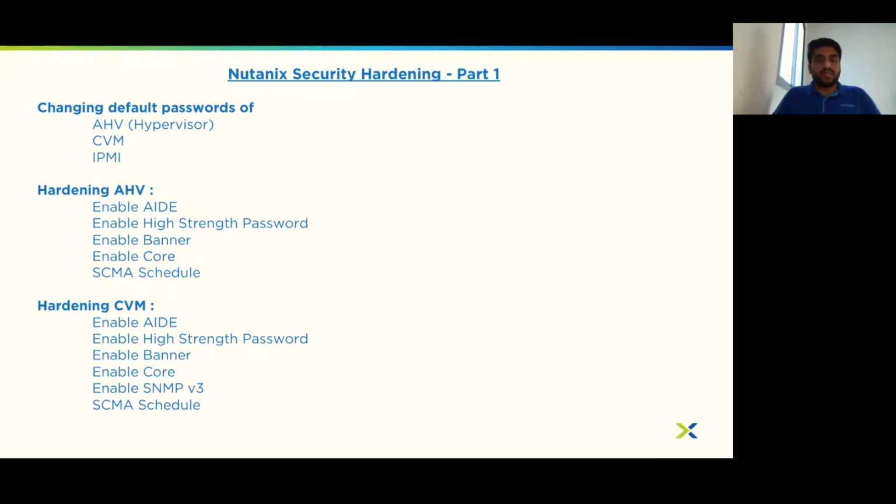hardening AHV and hardening CVM. Whenever you build a new system from scratch, mostly it will be configured with default credentials, which will be available in the public domain. So it is highly recommended to change the default passwords for all the access points of your system. In our case, it's AHV, which is the hypervisor, the CVM, which is our storage controller, and IPMI, the three main access points with default credentials when deployed for the first time. So we'll see how we can change the default passwords.